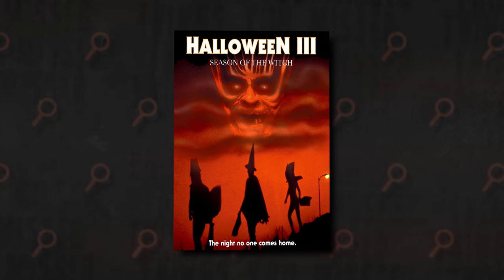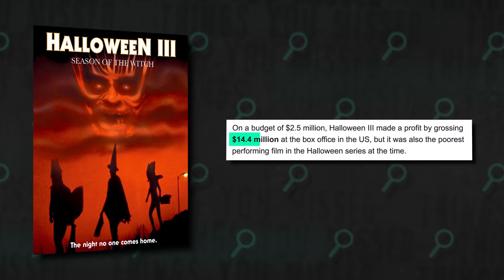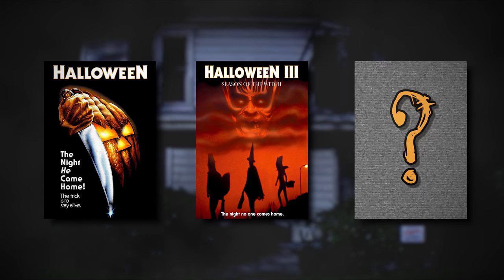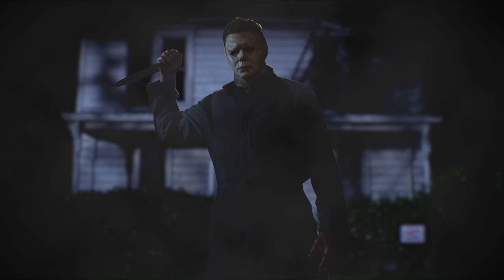at Halloween 3. That movie, as unique as it may be, was not well received. It was the lowest grossing Halloween movie, and it did even worse with critics. For those in charge of the IP, it was time to go into damage control. The idea of making each movie a unique standalone story set on Halloween was abandoned in favor of resurrecting Michael Myers. But while the producers wanted to forget about Season of the Witch, the artists behind Halloween 4 may have felt a little bit differently.